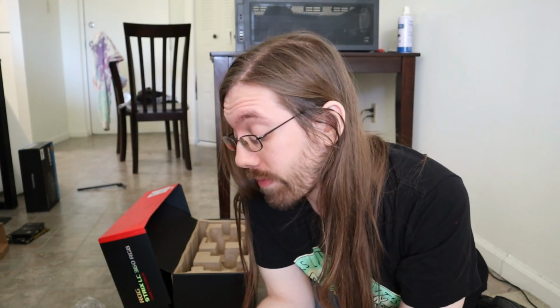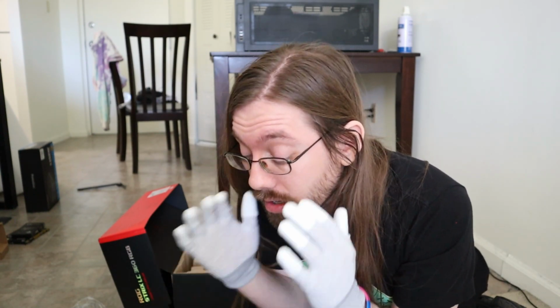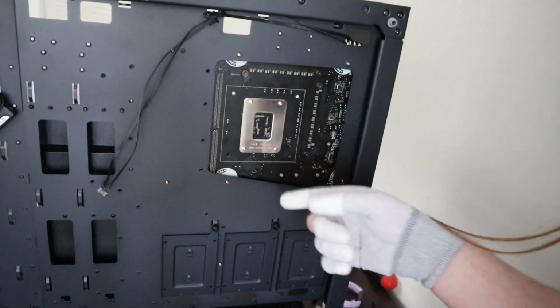I also just realized I didn't need to take the motherboard out. There's a hole in the back where I would just have to flip the case up. It's there. I hate everything. I hate this. I absolutely hate this. This sucks. This is the worst. This is awful. I hate it, hate it, hate it. Yep, that right there. That's why I didn't need to take the motherboard off in the first place. Did I mention I hate this already?